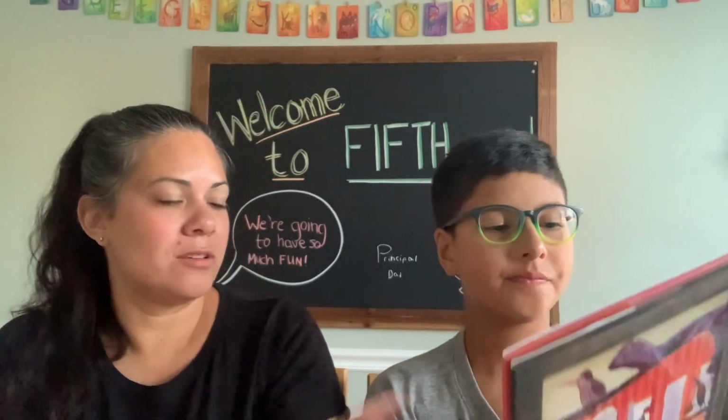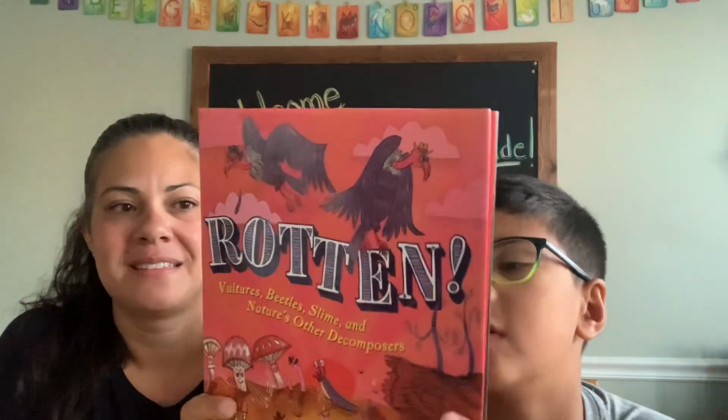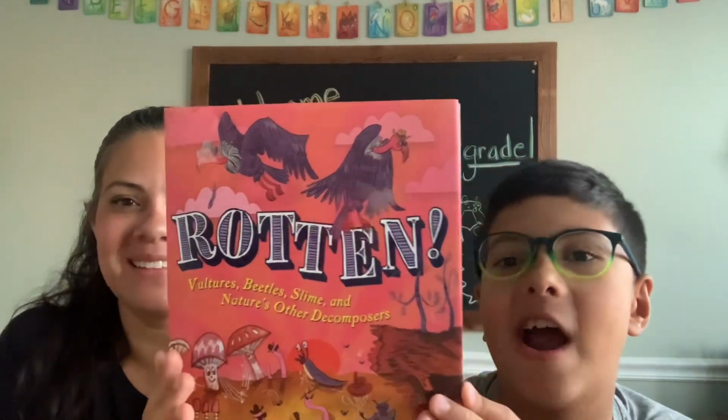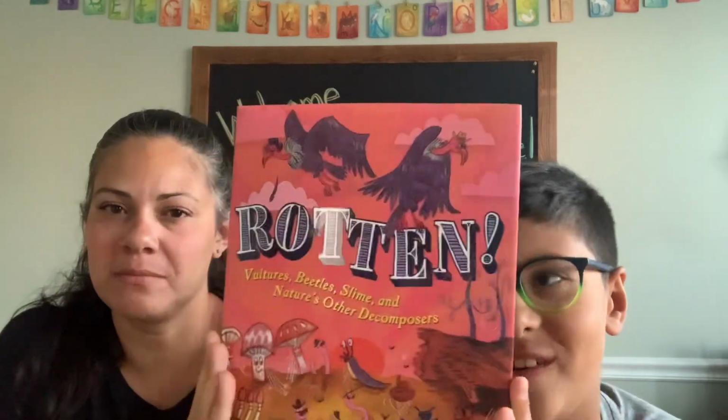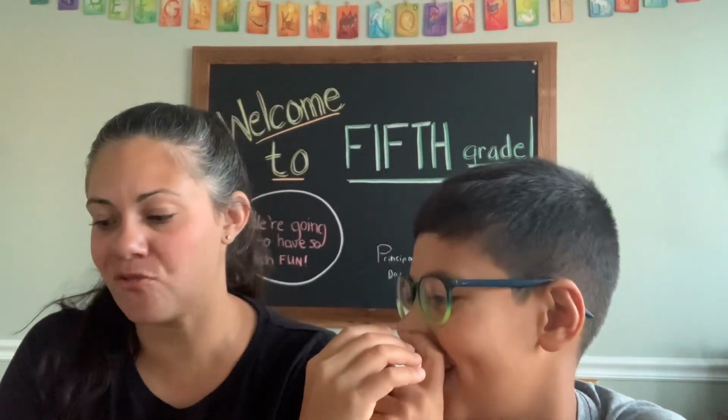Read it so they can hear you. Vultures, bees, slime, and nature's other decomposers. So I got this from Book Outlet, because it looked like something somebody here would like, because it's rotten.